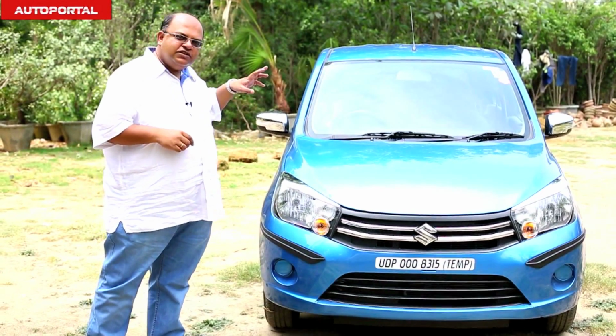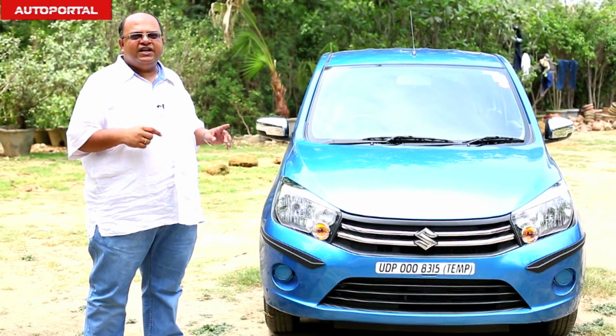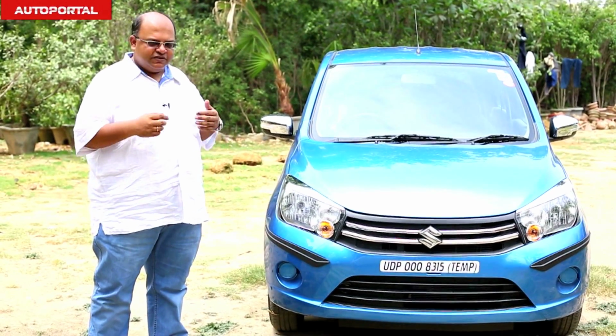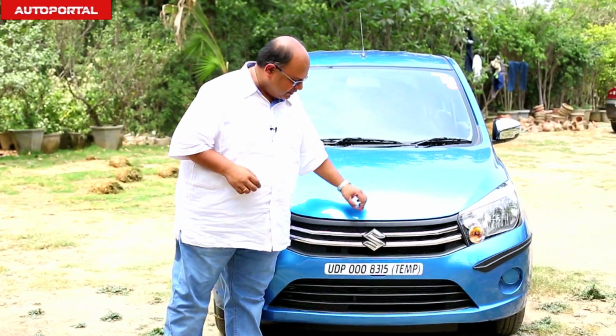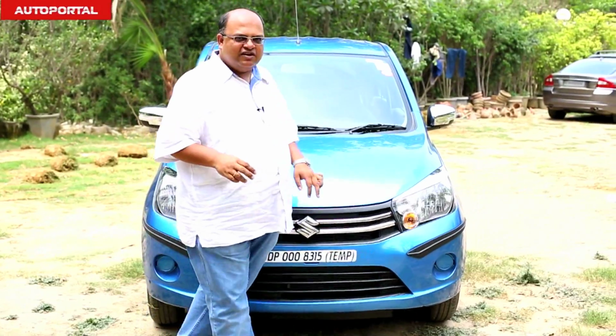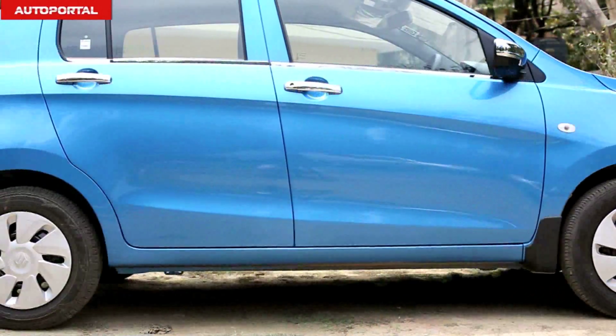Don't forget, this is the VXI version that we are looking at, so some things do not come standard. The reason why we have chosen this particular model is because this showcases Maruti's new automated manual transmission technology, which of course we'll get to in a bit of time. The front grille is very smart with a prominent S logo, which has now become standard for all Maruti cars.